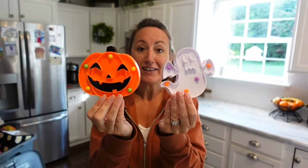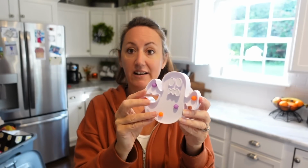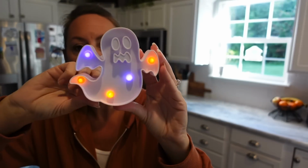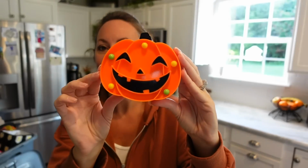I finally found the cute little light ups. Look at these, like little marquee signs. So there is a ghost. It's got a pull tab, so make sure you look for that. All right, let's pull this, and we're gonna light it up. You see that? How cute. Turn that off, and then back on. That's adorable. So a little ghost, and then there's a jack-o'-lantern.